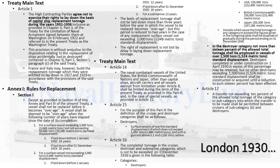Now, in the destroyer category, not more than 16% of the allowed total tonnage shall be employed in vessels of over 1,500 tons. Those are, of course, the destroyer leaders. This is what creates destroyer leaders. Yes, we're allowed to build destroyers of up to 1,850 tons, but only 16% of your tonnage is allowed to be allocated to them. 16% of your tonnage.